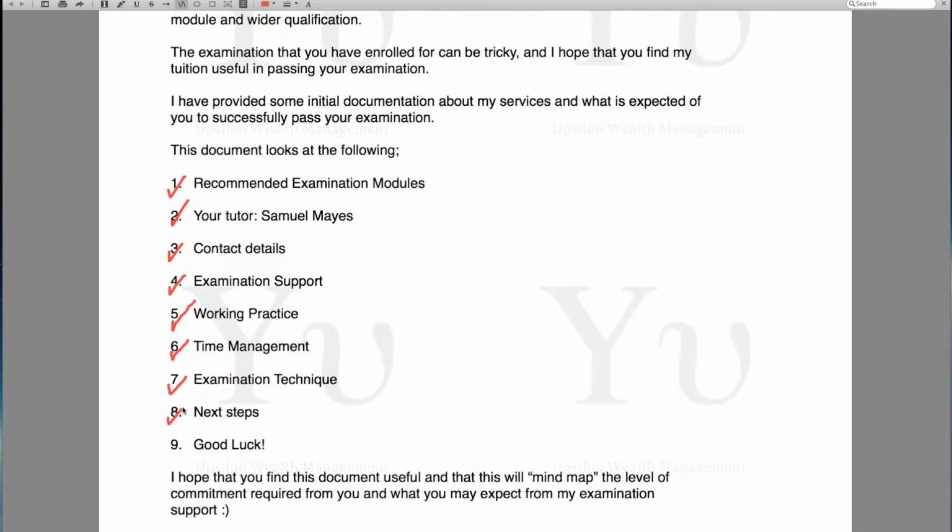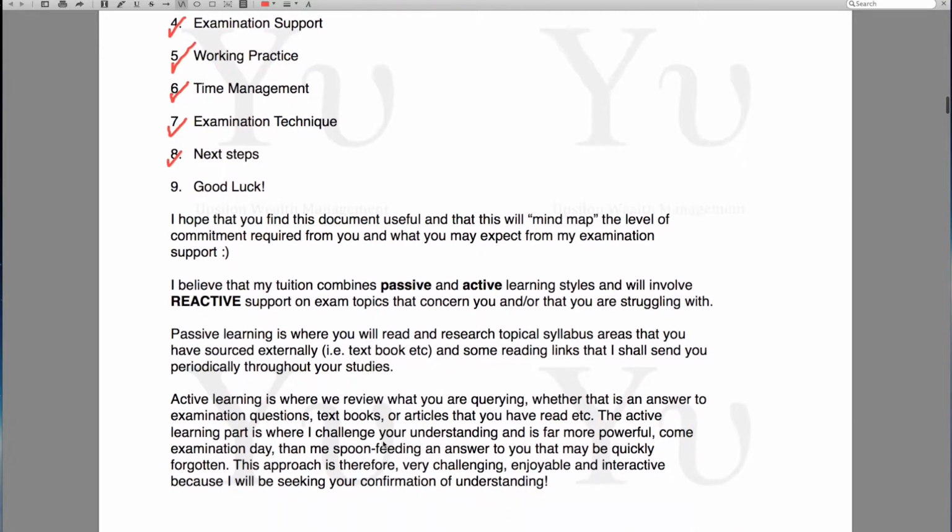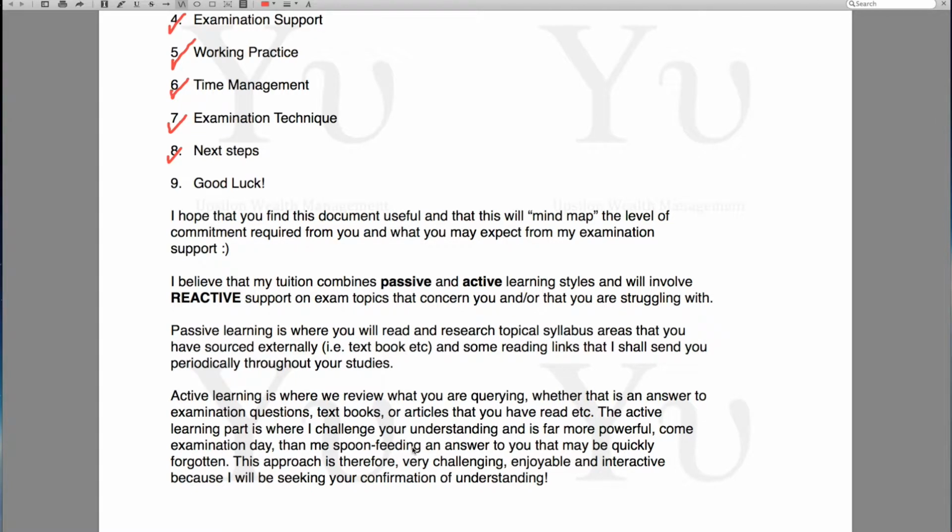This document that I'm going through today, should you purchase the examination support, will be forwarded on to you so you can have a read of this in more detail. But essentially my tuition is based on a reactive support service. So the level of tuition that you will be enrolling for, should you purchase this eBay listing, is all going to be reactive. So I won't be able to help you unless you come to me. When you come to me, I will be able to help you.